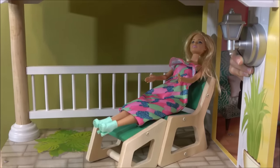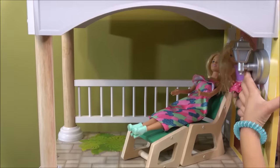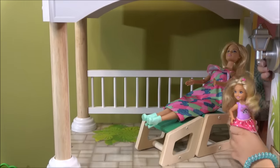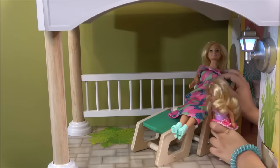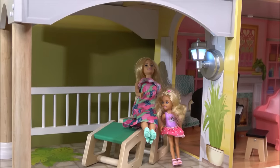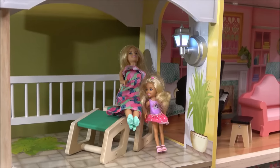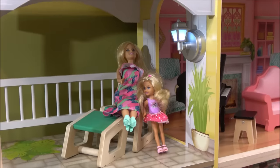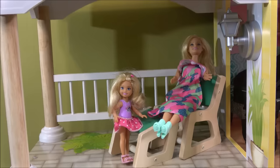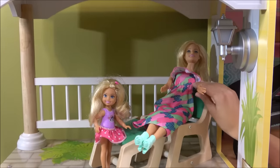Oh, this is an amazing balcony. Chelsea, come here. I'm coming. Oh, this is so cool. Thank you, Chelsea. You're welcome. We can see everything at dark. We can sit here even in the evenings. This is so amazing. And I love the view. Oh, it is very amazing.